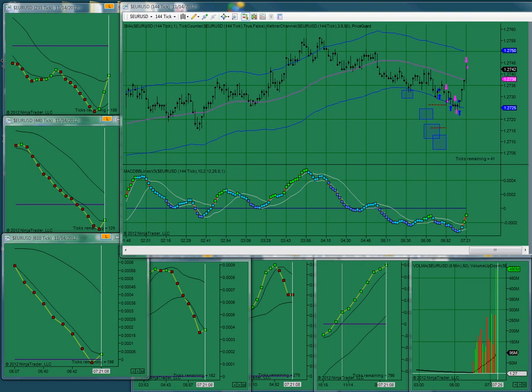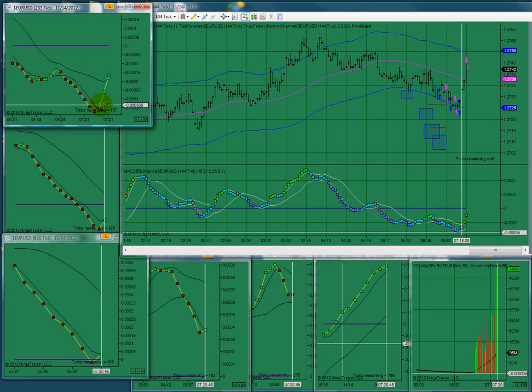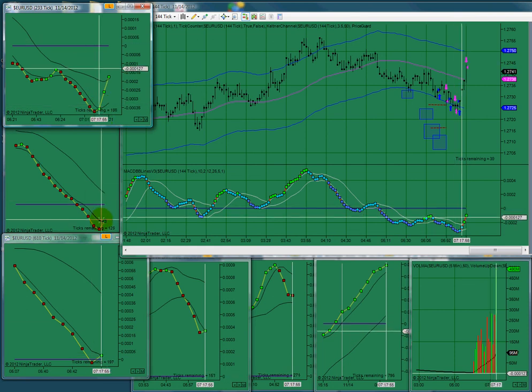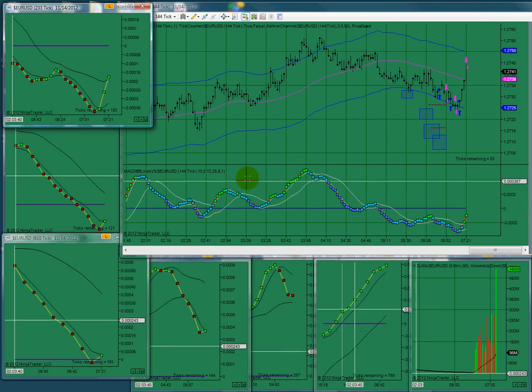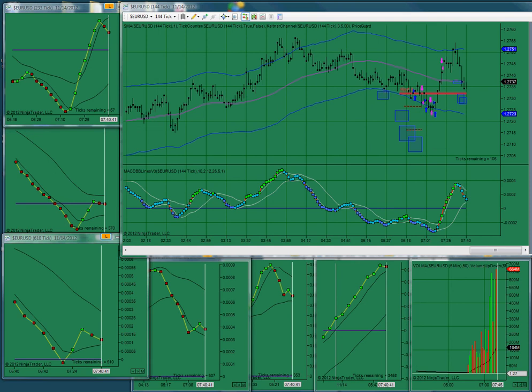Could well have a reversal here. We had pretty nice action on these guys. Okay, we're waiting for an opportunity to get in here on this reversal up. Got an alert set in case we get down to this fib area. There's a lot of support right in here.